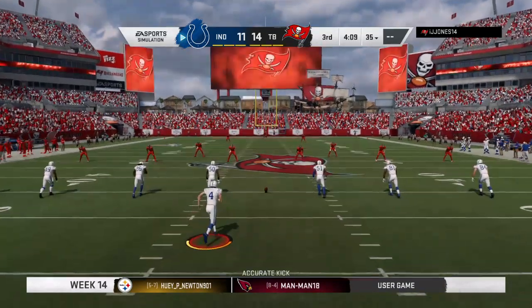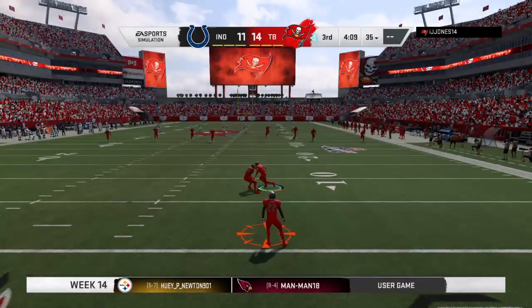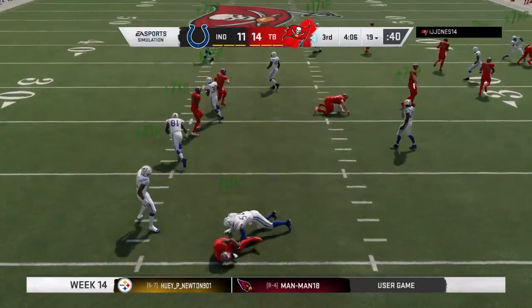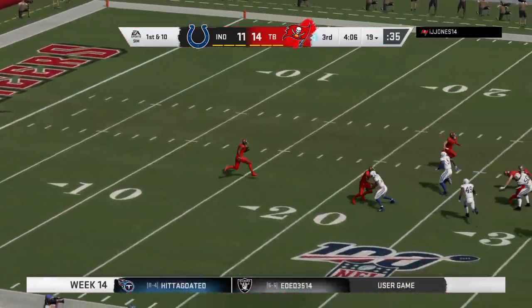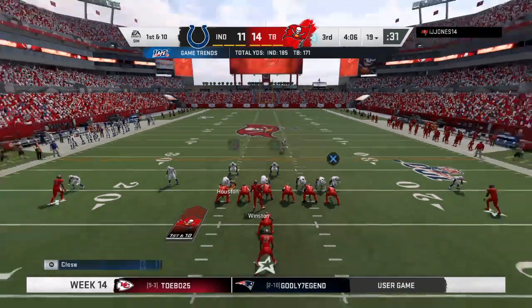And here's Vinatieri now to kick it away after the touchdown. This will be taken in at the 1. And he'll take it back to about the 19-yard line. The Bucs take over 1st and 10 at their own 19-yard line. The Tampa offense ready to get their drive started.